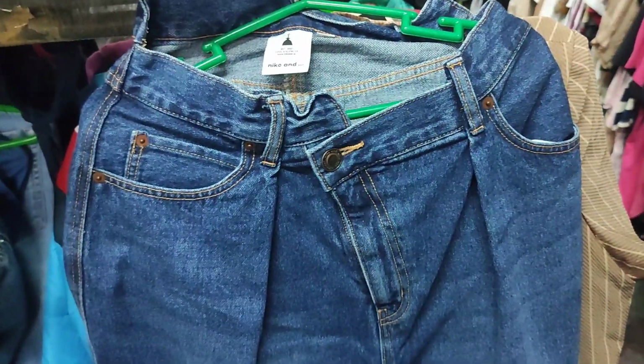Another favorite from this Ukay is this denim na skirt for 105 pesos. Ang ganda nito, parang brand new din.